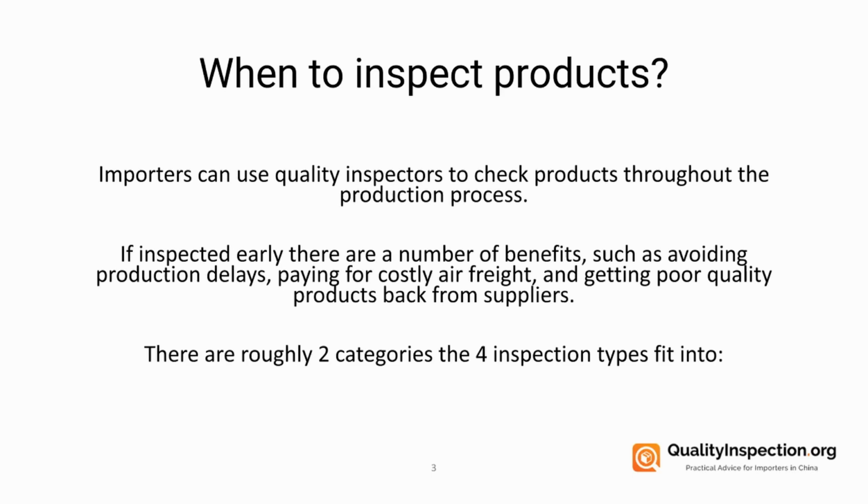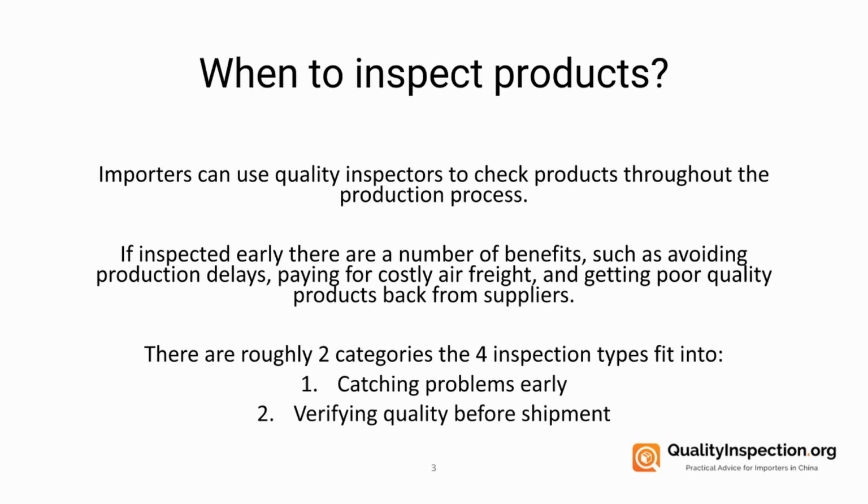There are roughly 2 categories that the 4 inspection types fit into. The first, those that catch problems early, and the second, those that verify quality before shipment.